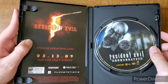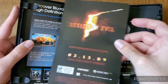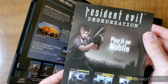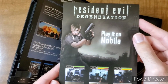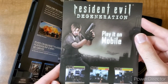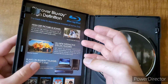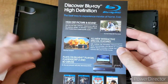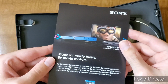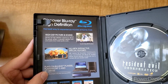Inside there is the Resident Evil Degeneration movie disc on DVD. We have an advertisement for my favorite game in the franchise, Resident Evil 5. Resident Evil Degeneration, a mobile game, which I actually forgot was a thing. I think it's like a light rail shooter, but on mobile phone. And then I always find these old advertisements cool to look at. The Blu-ray disc, little ad here. So this is just a standard DVD release of the film. Overall, I really enjoyed this one.